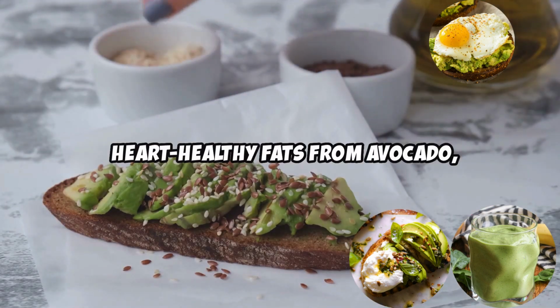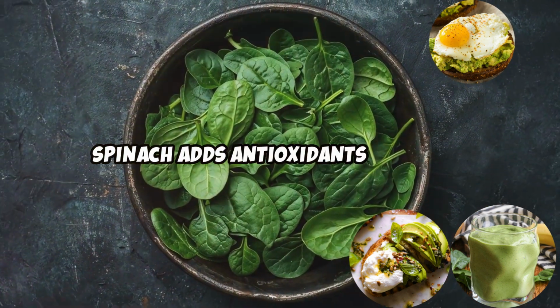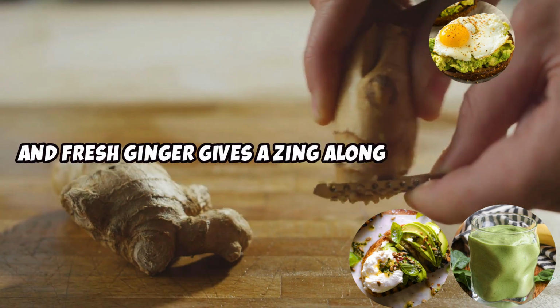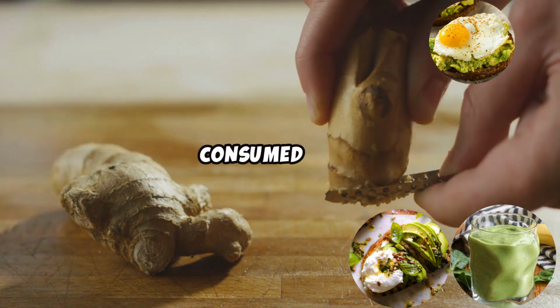Heart-healthy fats from avocado, almond butter, and chia seeds provide even more anti-inflammatory benefits. Spinach adds antioxidants that help neutralize harmful free radicals, and fresh ginger gives a zing along with gingerol, a compound that preliminary studies suggest could improve heart disease-related inflammatory markers when consumed daily.